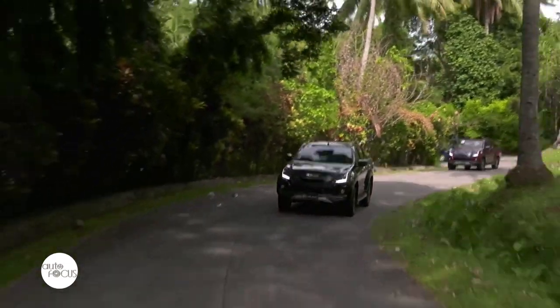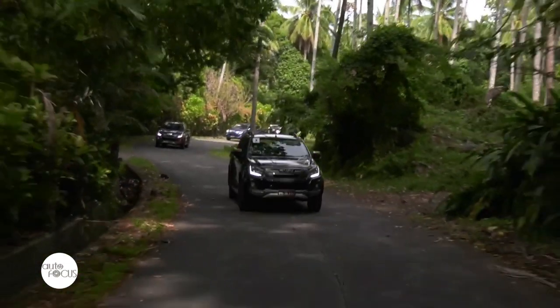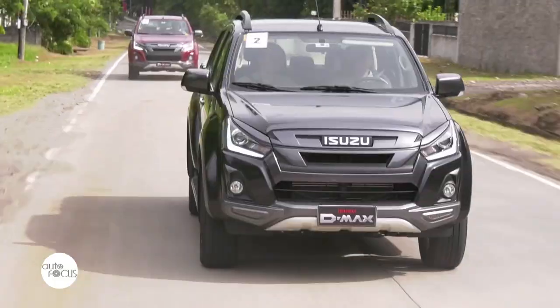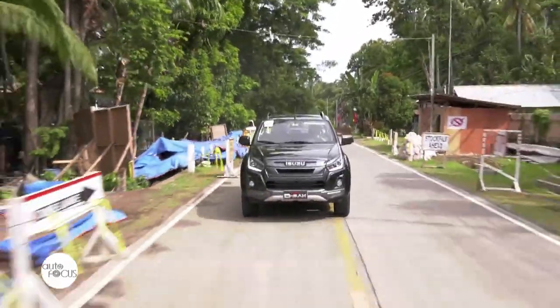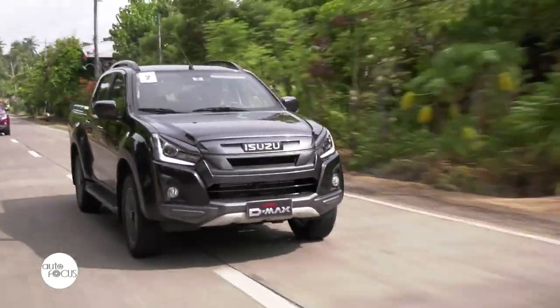The D-Max LSA is equipped with numerous safety features: dual SRS airbags, child seat tethers for the second row, side door impact beams, anti-lock brake system, electronic brake force distribution, brake assist, brake override system, hill start assist, hill descent control, child-proof rear door locks, and reverse camera.